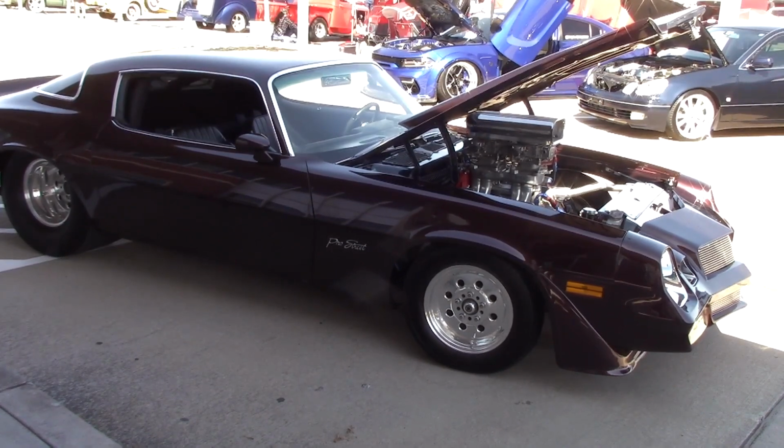So this is Sergio Azcuy. That's close enough. How do you pronounce it? Azcuy. He's from the East Side. Sergio. Yes, sir. It's a very nice car. Thank you. You've done yourself proud, sir.